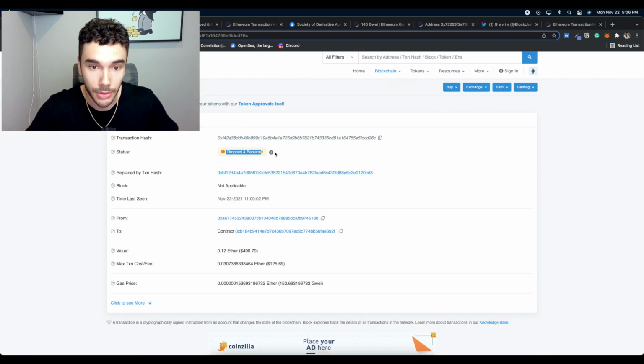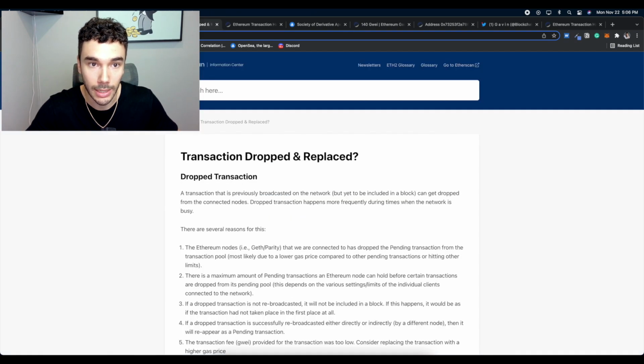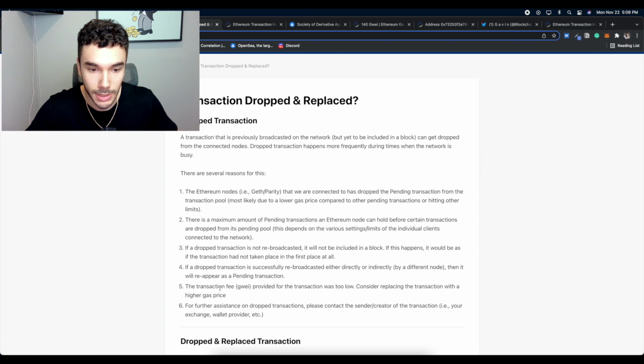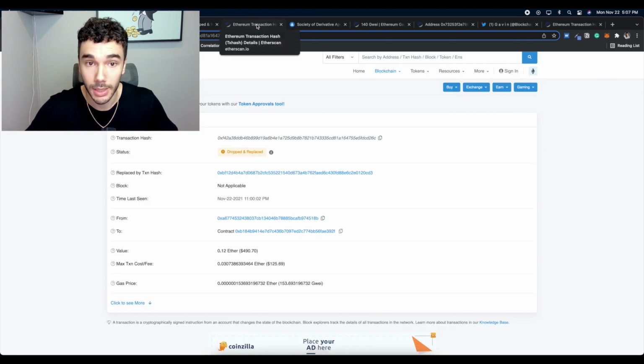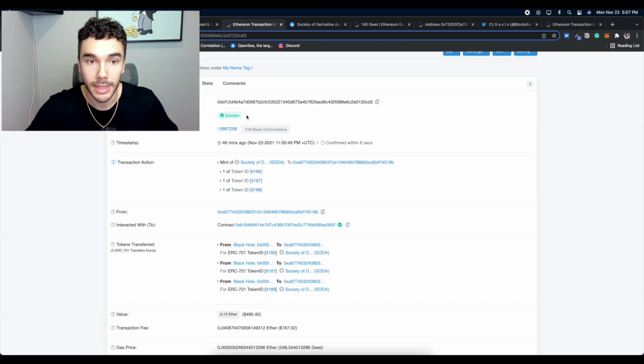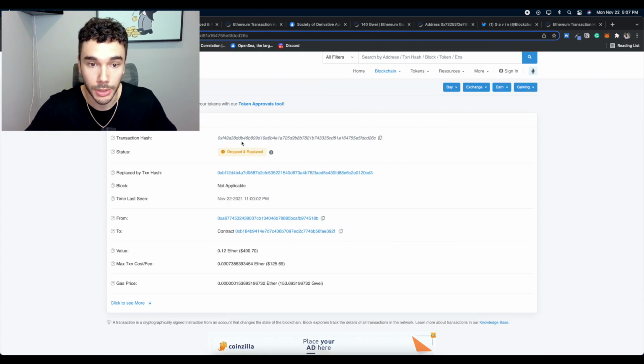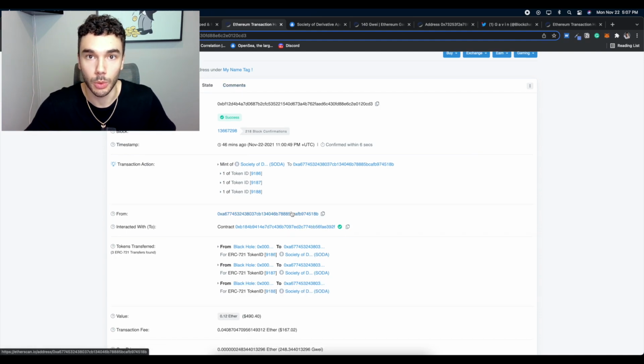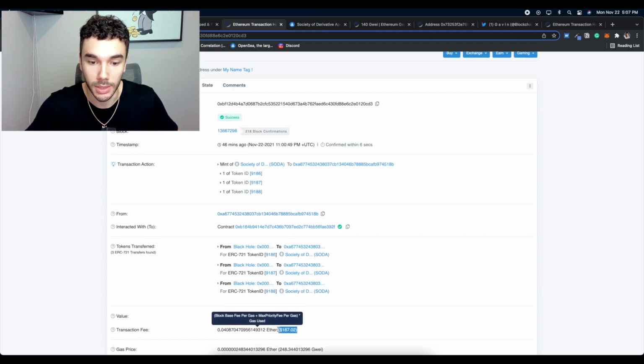It does say that this was dropped and replaced. If you go to the transaction dropped and replaced, there are several reasons. If we look at number 5, it says the transaction fee GUI provided for the transaction was too low. So that's exactly what happened. But because I went in and sped it up, it didn't just drop and lose out on the transaction entirely. It created like a secondary branch of the transaction, which ended up being successful. So I didn't waste the initial $125 in gas. It just went to this $167. I basically just ended up paying $42 more. I hope that was helpful.